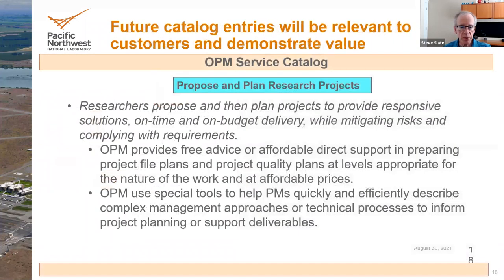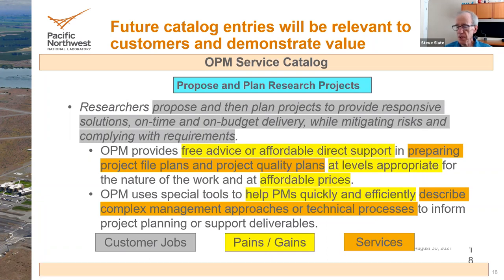So in this example, this is a paragraph that we wrote. We were on the course to create a service catalog where our customers could come in to our organization and see a list of the services that we provide. They'd click on it and they would get this. This illustrates how we represented the customer's jobs. So here is the customer perspective.